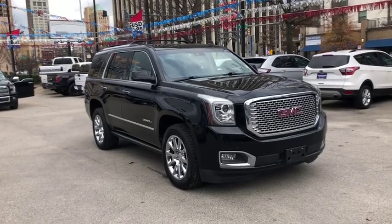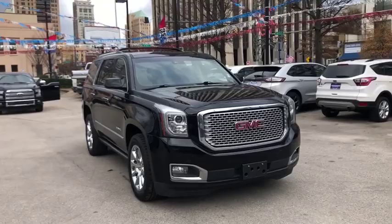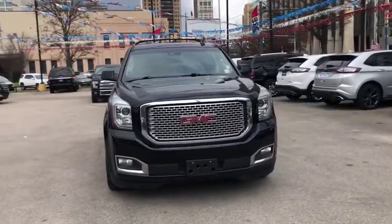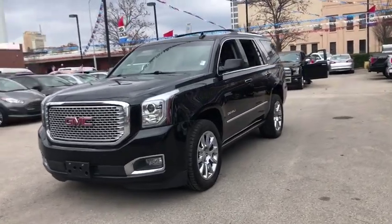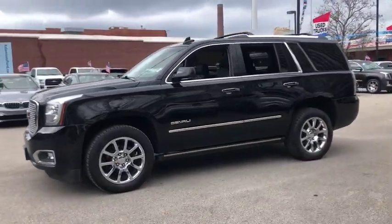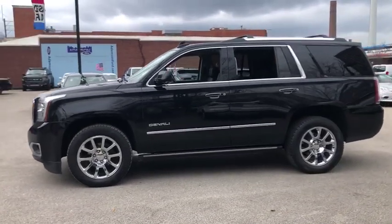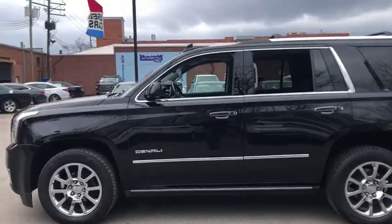You are going to love the 2016 GMC Yukon. Peace of mind comes standard with GMC's powertrain warranty and Yukon's 5-star frontal crash test rating. Boasting a Vortec engine with active fuel management, flex fuel, Yukon is agile and capable. This vehicle has less than 110,000 miles.